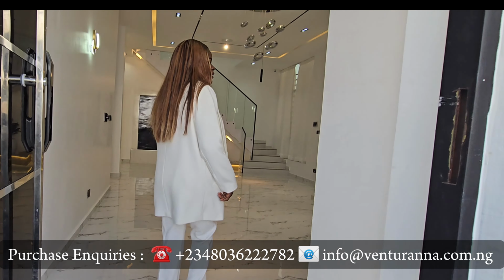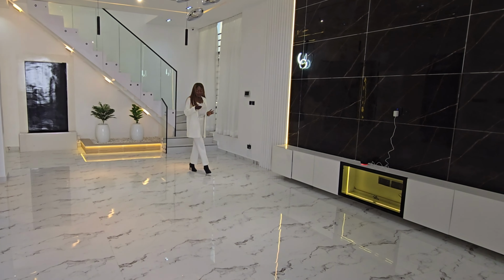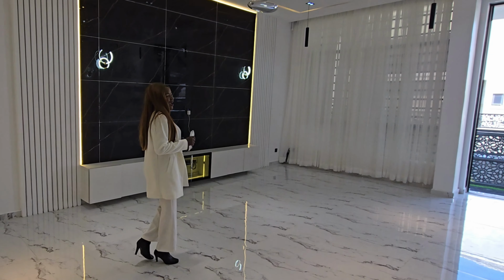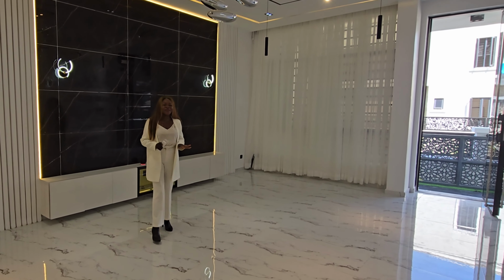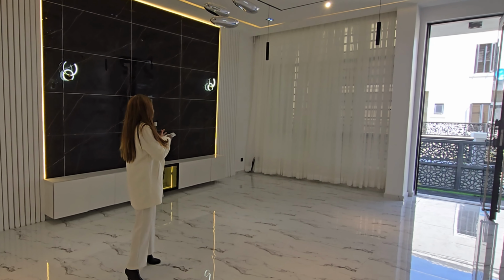There is also an inverter room that houses your inverter battery, because this house right here comes with 6 solar panels and 4 batteries for you. The windows are also automated and can be operated by the use of a remote control, just as I will be demonstrating right here to you in this video.